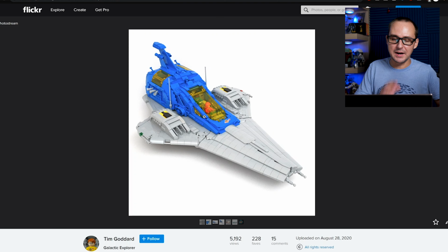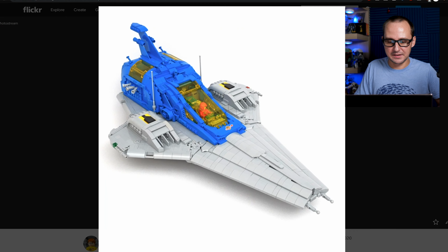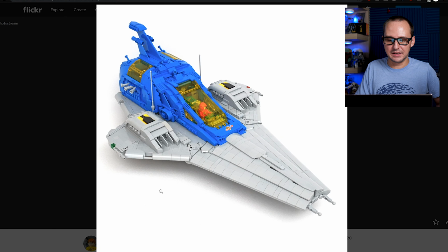Tim Goddard is coming with the Galactic Explorer, and he remains one of my favorite neoclassic space builders because he just makes an awesome job every time. Look at the modern design of the studless ship, one of the most iconic sets back in the day for sure. If you're old like me, you kind of remember these and you miss them dearly. But this one keeps the classic space vibes, actually updates the light bluish gray, and all the neon yellow canopies are there as well.